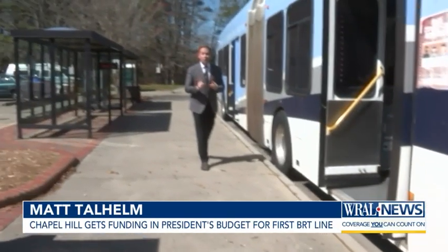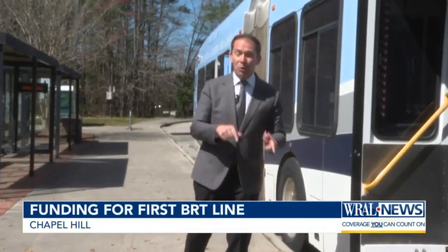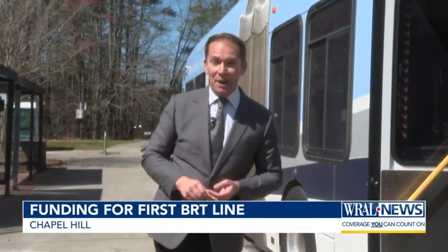Chapel Hill is one of only 14 communities in the entire country, and the only one in North Carolina, to get a project recommended for funding in the president's budget.